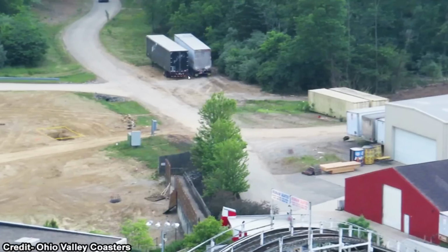As you guys can see, the trailers, most of them are gone now. They've emptied them out, and they got rid of those. So this is more open right here. Also, there's like a fence section down right here. I'm not sure what that is. And there is another footer hiding right here. This could also be lift hill.